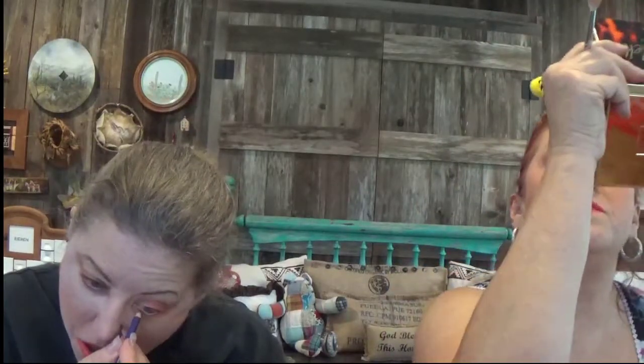Do you think I should do a little dark brown on the side, or should I just leave it this way? How are you feeling? I like it. I like what I did. I don't know, it's the lightest I've come out with lately.